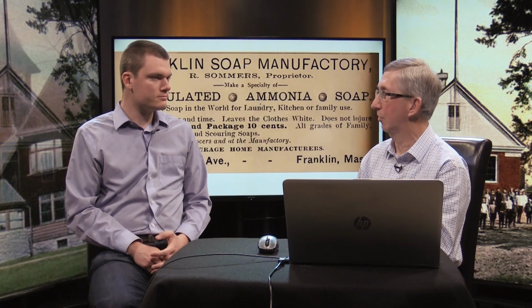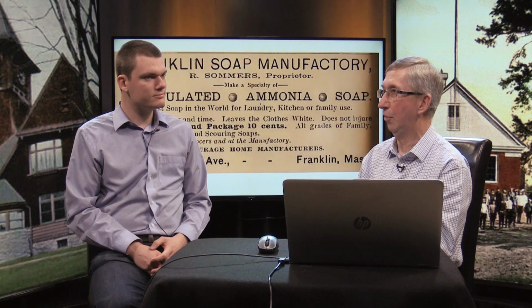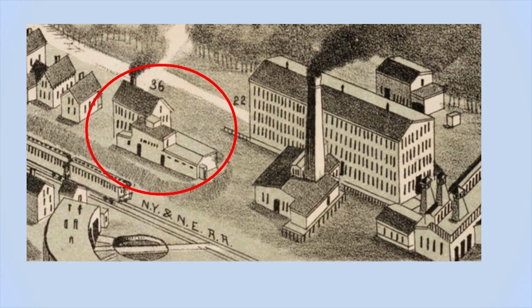Today there's a house in that location. Harry Bullock actually owned that property, and he built that house there. And there's from the 1888 map, and we can see I circled the soap company. And in the foreground, I'll draw everyone's attention to the New York and New England Railroad, which replaced that Milford, Franklin, and Providence small little railroad.